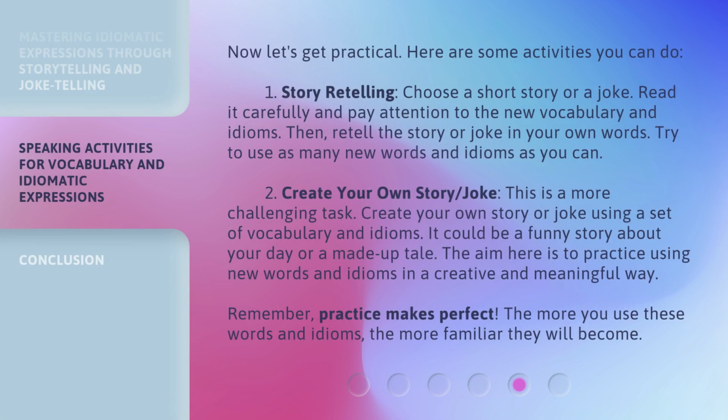Now let's get practical. Here are some activities you can do. 1. Story retelling. Choose a short story or a joke. Read it carefully and pay attention to the new vocabulary and idioms. Then, retell the story or joke in your own words. Try to use as many new words and idioms as you can.